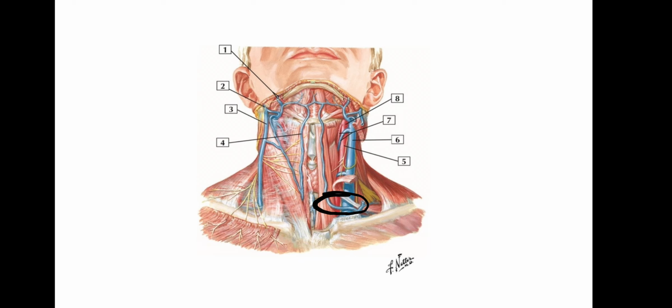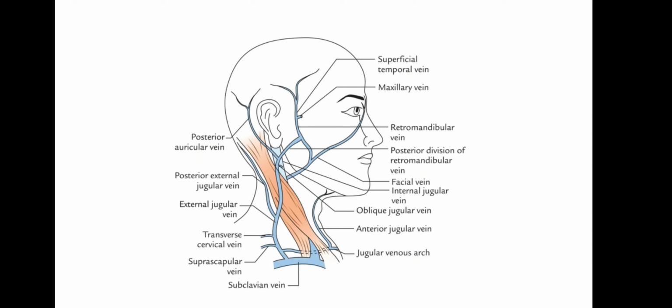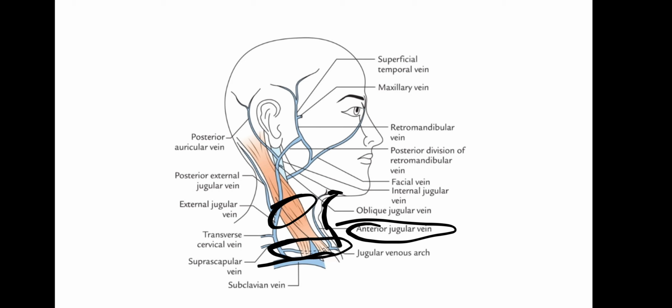So we have the two veins, the subclavian vein and the anterior jugular vein. Here you can see another picture. See here, this anterior jugular vein starts from the submental triangle and comes down, and it has a lateral horizontal course deep to the sternocleidomastoid muscle, over the surface of the carotid sheath. As I said before, the carotid sheath itself is anterior to the scalenus anterior muscle. So the anterior jugular vein is also on the anterior aspect to the scalenus anterior muscle.